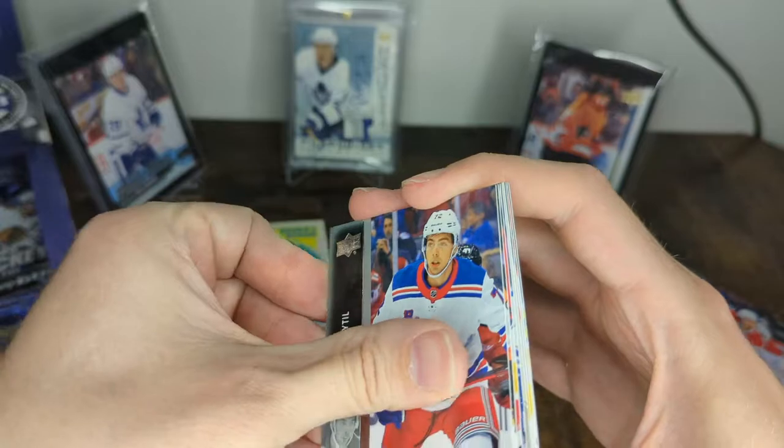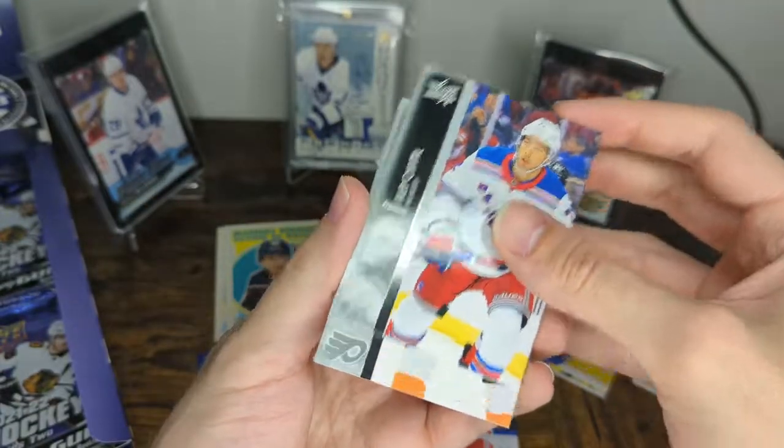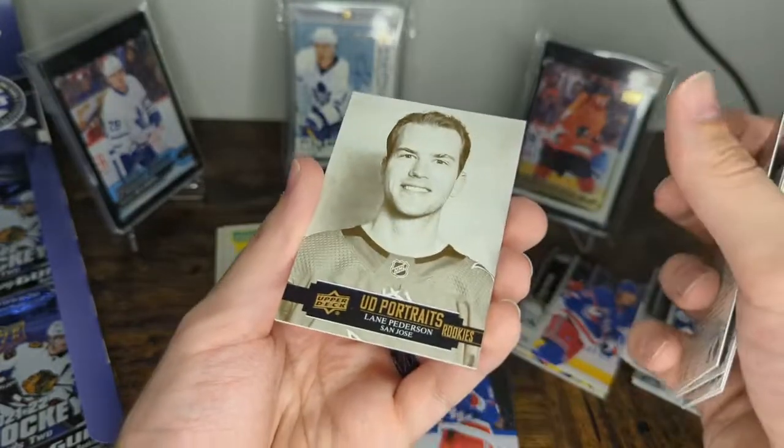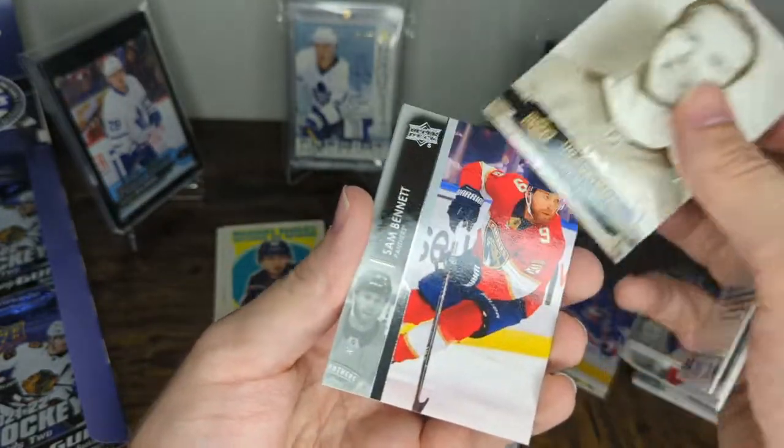So what have we got here? It looks like we finally got a portraits. So Philip Hedl, Scott Laughton, TJ Oshie, Jake Muzzin, and a portrait rookies of Lane Pederson.